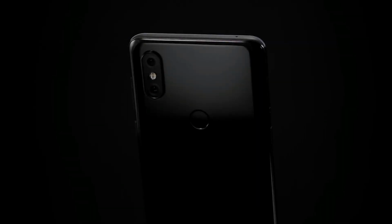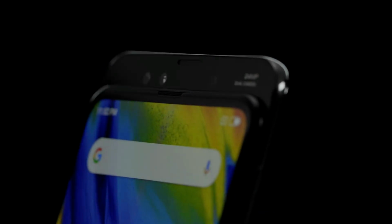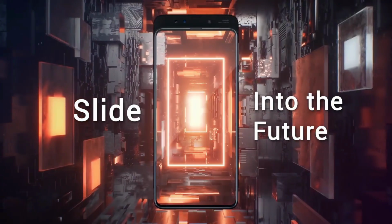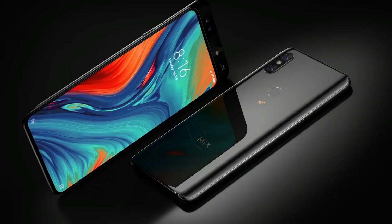As far as the cameras are concerned, the Mi Mix 3 5G packs a dual camera setup. On the rear, there is a 12-megapixel primary camera with an 1.8 aperture and a second 12-megapixel camera with a 2.4 aperture. On the front, there is a 24-megapixel primary camera and a second 2-megapixel camera.